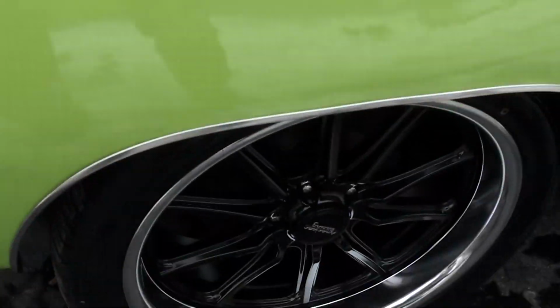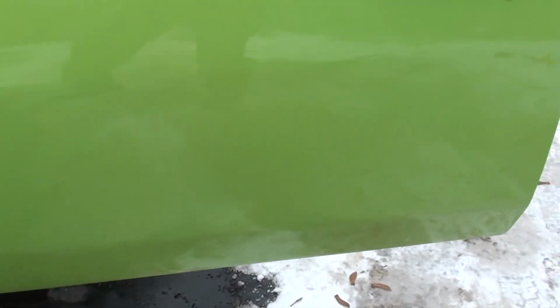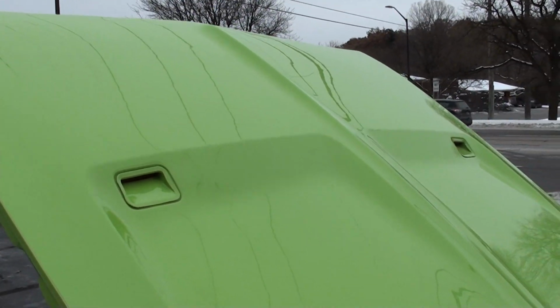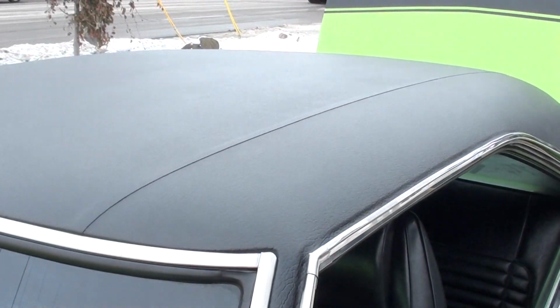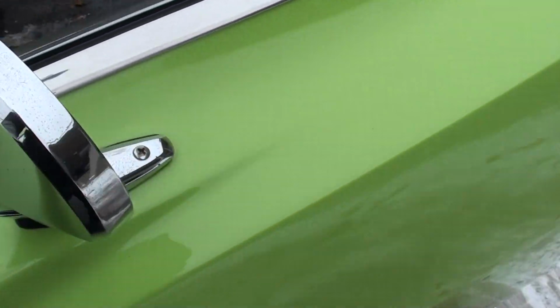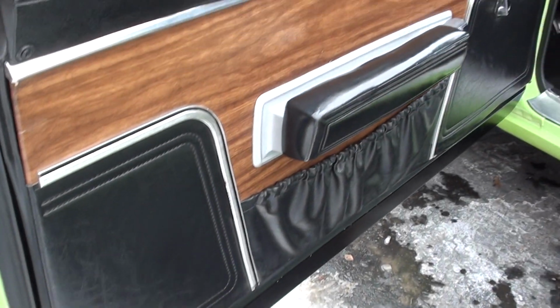Good looking car. Yeah, we got hit with about 10 inches of snow here 2 days ago. A-pillar clone, you can pick at it a little bit, but still pretty darn nice. Factory mirror. Door handles have been replaced. Trim along the top of that door is nice. Good solid body. I believe this car has all the original body panels still on it.